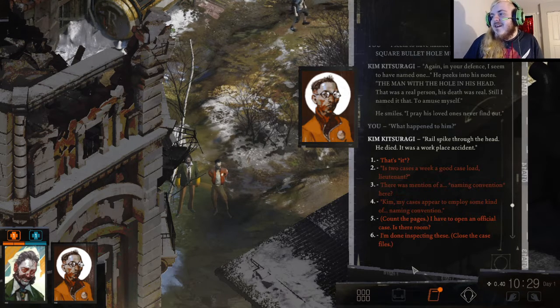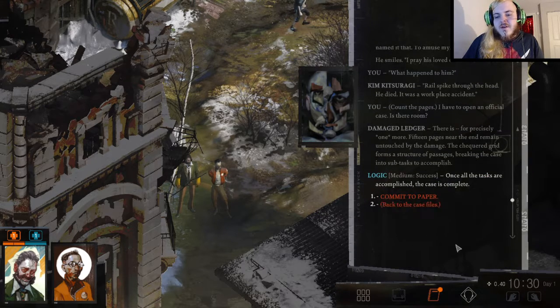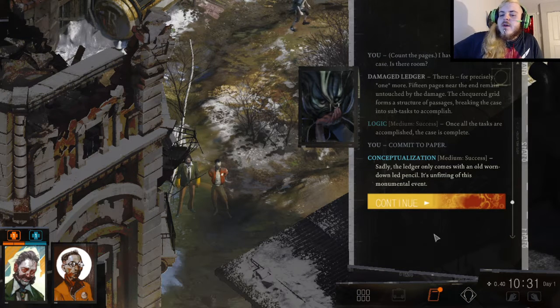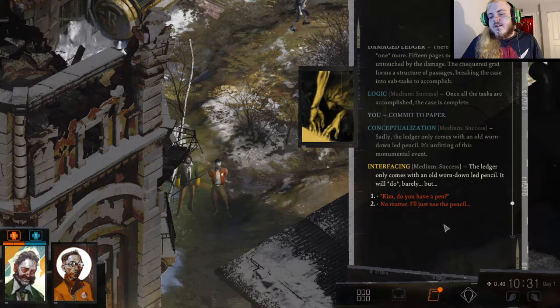Wow. Okay. Alright, I need to open this case. Is there room to do this? Precisely one more. Fifty pages near the end remain untouched by the damage. Target grid from the structure passes by the case and subtasks to accomplish. Alright. What's this? Commit to paper. Sadly comes with an old worn down lead pencil. It's unfitting of this monumental event. It will do, barely, but Kim, do you have a pen?